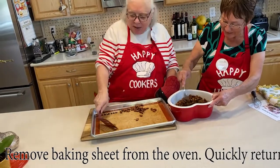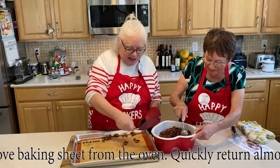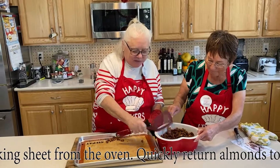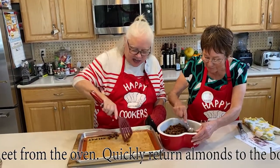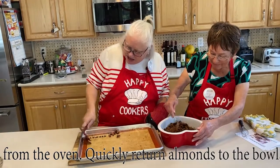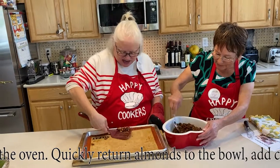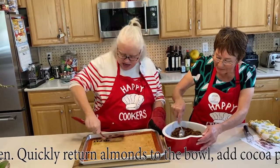This reminds me of popcorn balls at Halloween in the old days. Oh yeah, where you would put that hot corn syrup or whatever it was on there? Those were so good. Burn your fingers. Yes. So many things people don't really get to experience these days. I know, it's so sad. We use caramel, milk caramels, and make caramel corn.